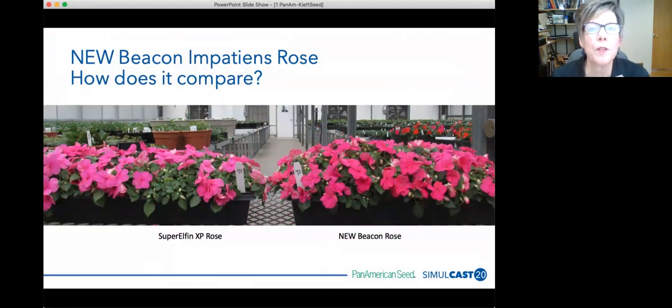So what are some of the differences between some of the varieties of Super Elfin and the Beacon Rose? Here you see Beacon Rose on the right, and we talked about Beacon Rose having a little bit more of a robust plant structure, and you can see that here. The plant's a little bit larger than Super Elfin Rose, and that's how the series is bred to be. But with that, you still see really great branching, and you can see good control.